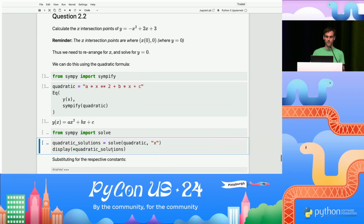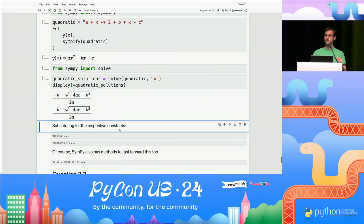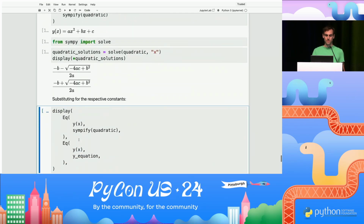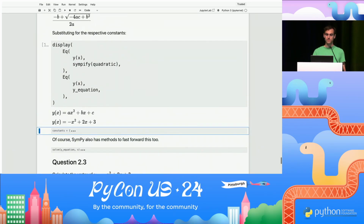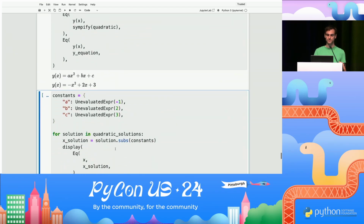So we import the solve method, and then we solve the quadratic with respect to x, and then we can display the two different quadratic equations. Now we take these equations, and we want to substitute in the constants that we had from the previous equation. So those constants are -1 for A, 2 for B, and 3 for C.